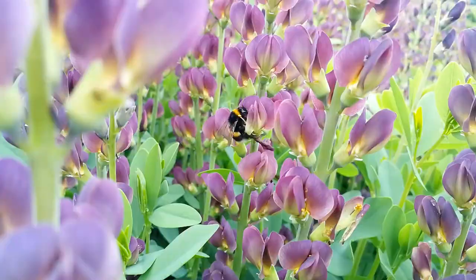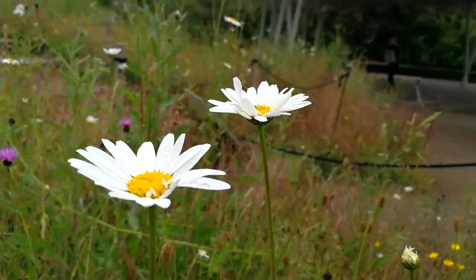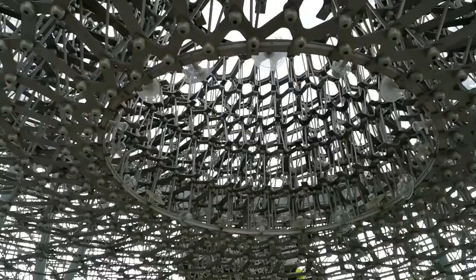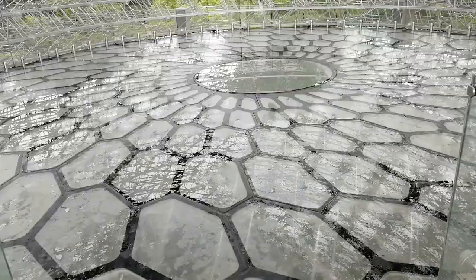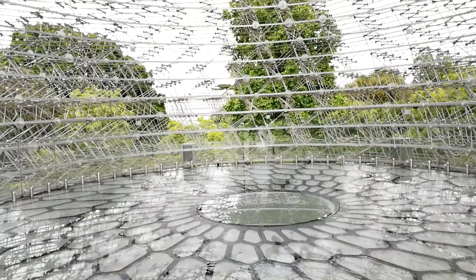I meandered a short way into the kitchen garden before squeezing a quick peek at the hive installation. A knitted metal sculpture surrounded by wildflowers that literally leaves you buzzing from the trippy vibrating synth music playing from speakers above. I'm getting wet.